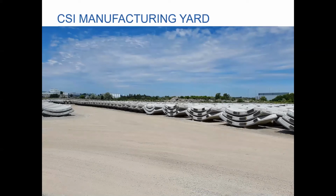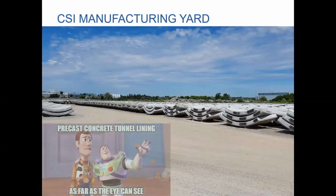And this is CSI's manufacturing yard. They made sure to keep far ahead of tunneling production. Couldn't help myself, had to put a meme in there. But there's what, 5,300 rings, which is 32,000 segments in total.